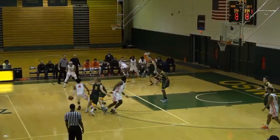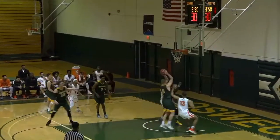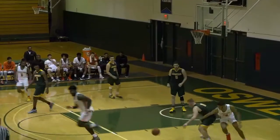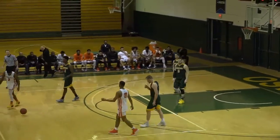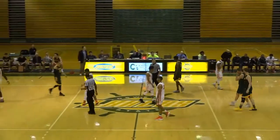Adams gets a screen from Grant. Wanted a 3, but Sanborn came over to help. Here's Holloway on a high arcing shot. No good, hitting nothing. Garland the rebound. Bump from behind. He'll go to the line for 2. There will still be an and 1, Jordan Christopher got him from behind.